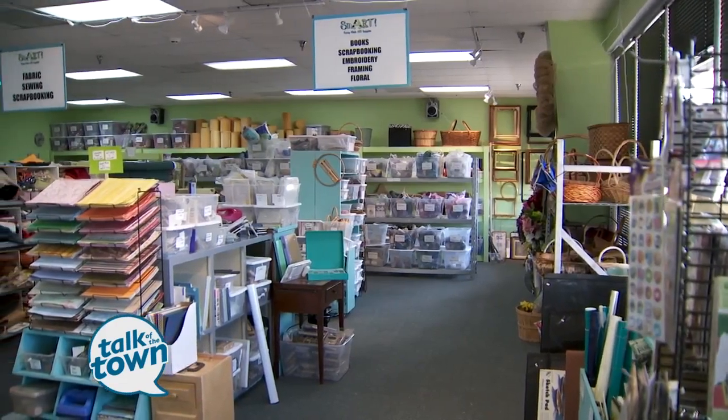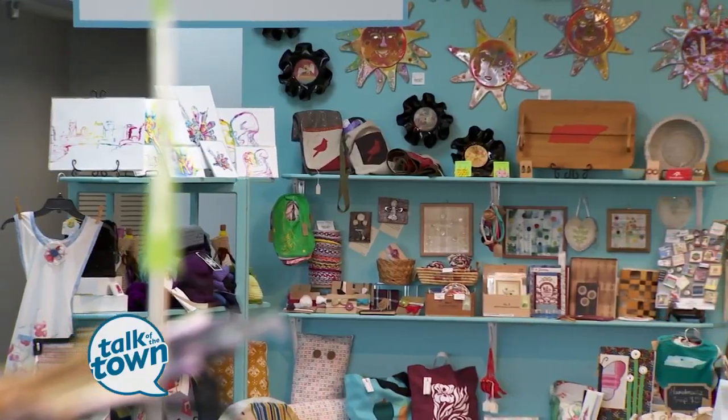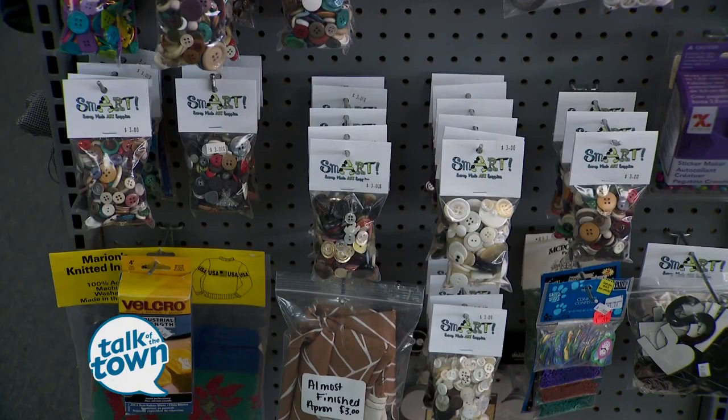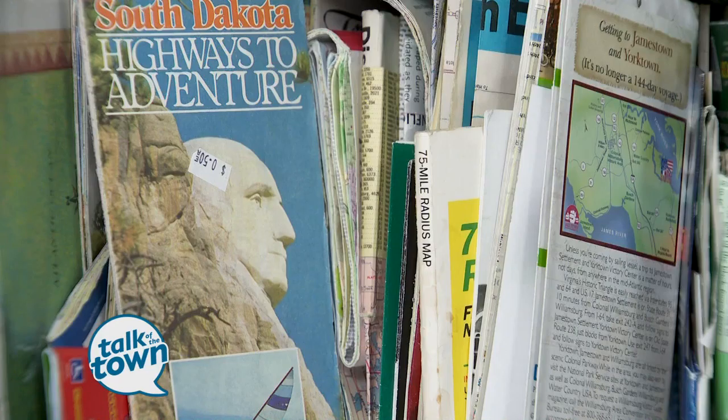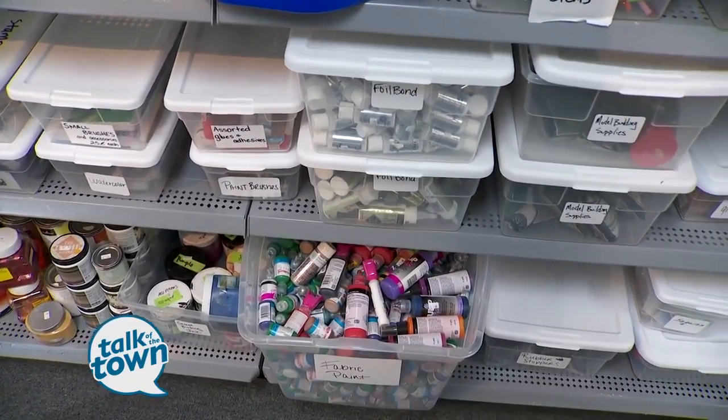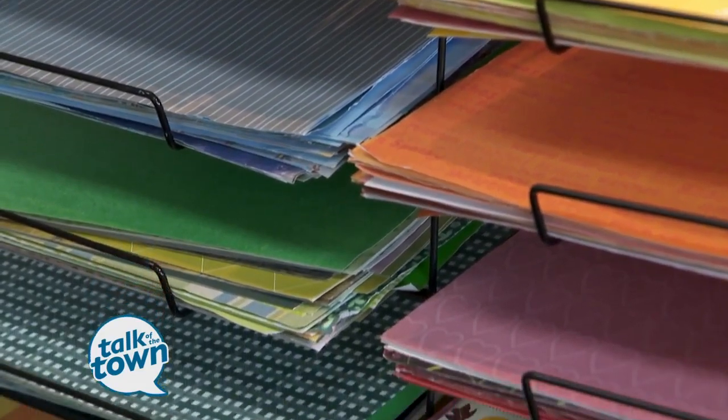The cool thing is everything is donated, so not only is it good for the artists and crafters, but anybody who has stuff to get rid of. They take things that would be traditional art supplies that you would think of, but they take some quirky things too. Here's one of the most sought after areas for scrapbookers.